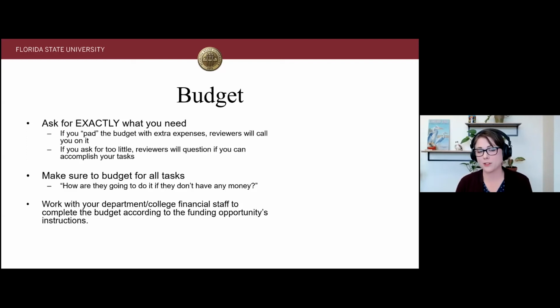How are you going to do this one thing if you don't have money? If you know you need money for something, you need to ask for it in the budget. And then there are people in your department or college who can help with budgets. If you cannot find them, feel free to reach out to me. I'm assuming AGFA as well may have some contacts about budget support, but just keep in mind, if you're not a budget person, in your timeline, carve out some extra time so that you really make sure that that's solid.